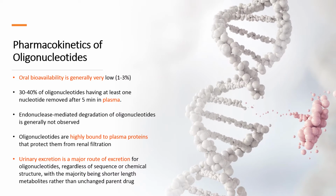Oligonucleotides and therapeutic small interference RNA, or siRNA, hold great promise as novel therapeutic agents designed to specifically and selectively inhibit the production of disease-related products, with Onpattro or patisiran being the first approved siRNA drug product in 2018. Oral bioavailability is generally very low, ranging from 1 to 3%. After intravenous administration, oligonucleotides follow generally two-compartment characteristics and are rapidly cleared from plasma, predominantly via distribution processes with a half-life of 0.5 to 1 h depending on the dose.